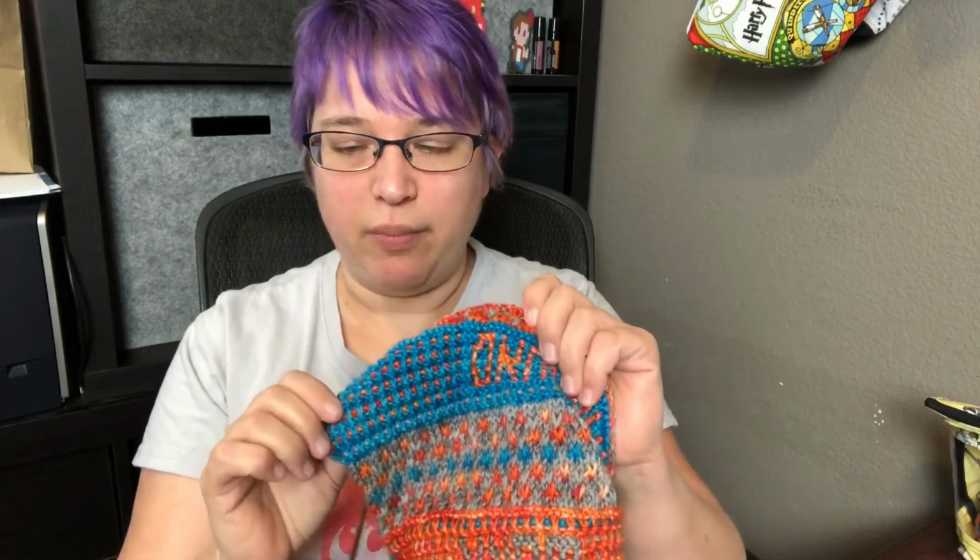This is definitely a project that I recommend. And it's mosaic knitting, which means that even though there is color work, so you can see different colors, it uses slipped stitches. So you're only working with one color per row, and you're using slip stitches to get that kind of 2-color effect in there. So that is one project.